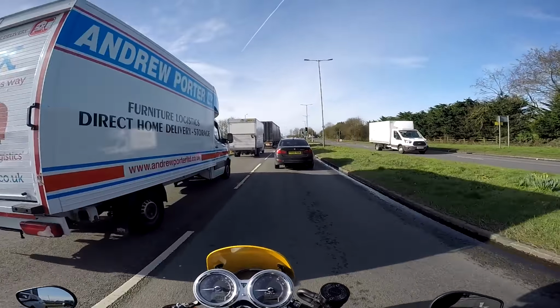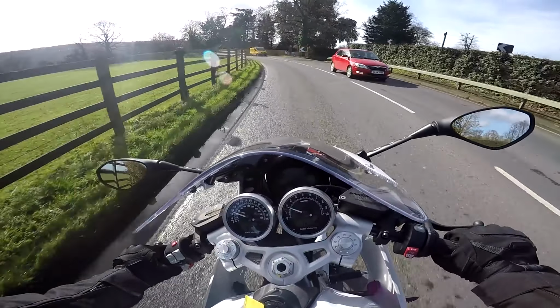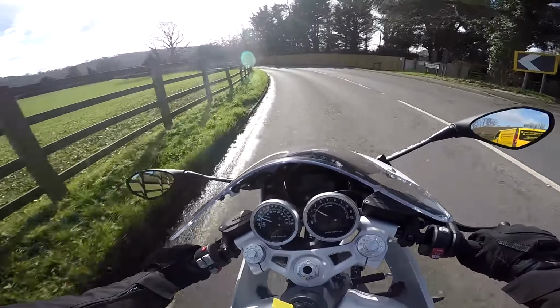So style and coolness then on the RnineT Racer. Well, this thing has style in spades. BMW have at least matched Triumph with their fit and finish now. I never thought I'd say that, but it's true. They're both beautifully built bikes.